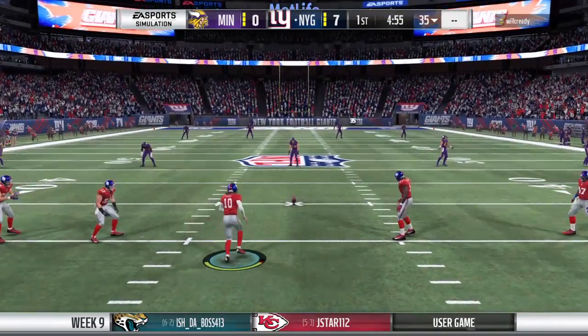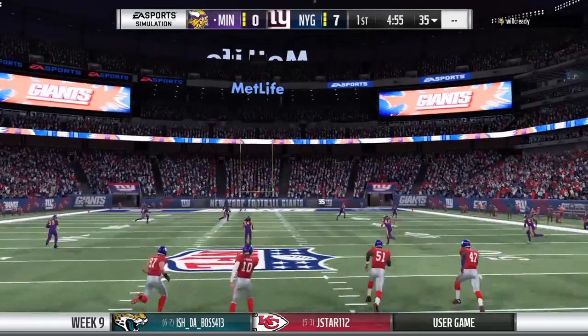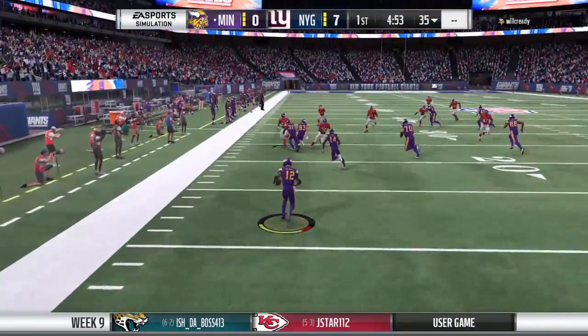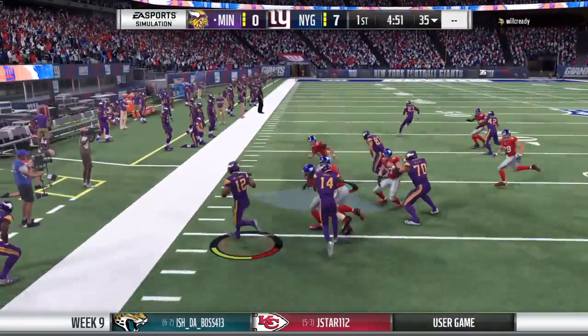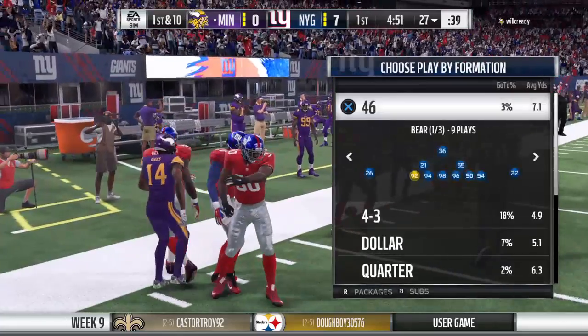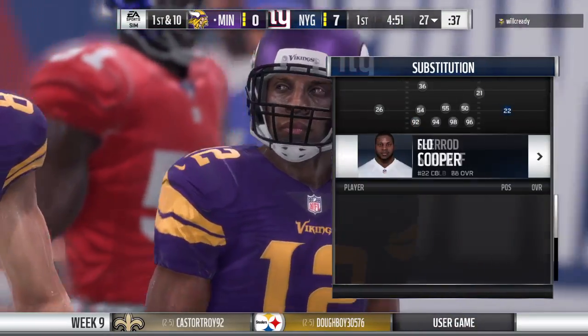So after the punt return touchdown, let's see what their opponents can do with this kickoff. This is taken at the 3. And he'll be out of bounds across the 25. And the Vikings now heading onto the field.